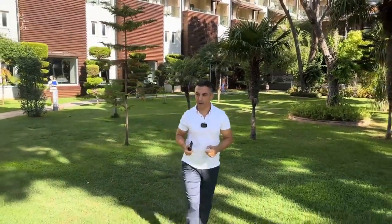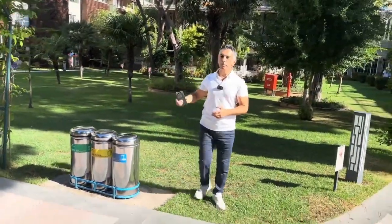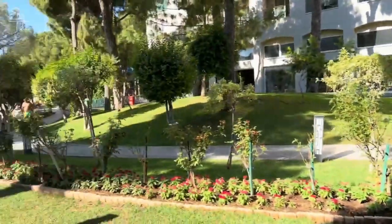After leaving the lobby, there is the main restaurant right next to us. On our right side is a part of the hotel building, the main building, and we are slowly approaching the beach through this beautiful walkway.